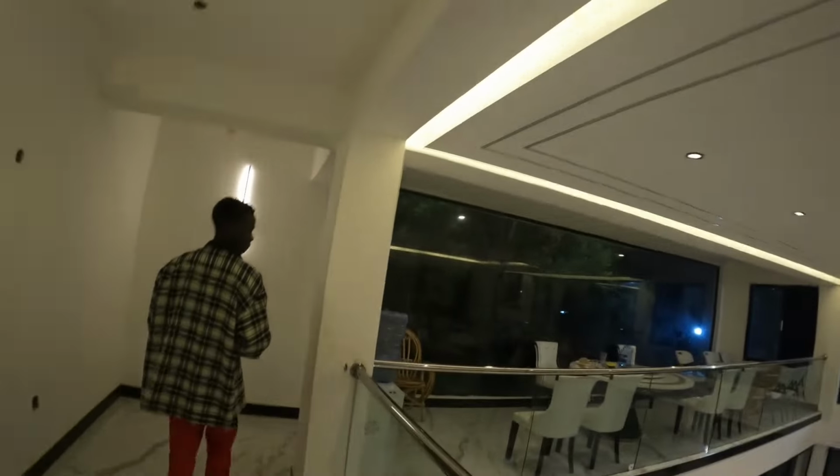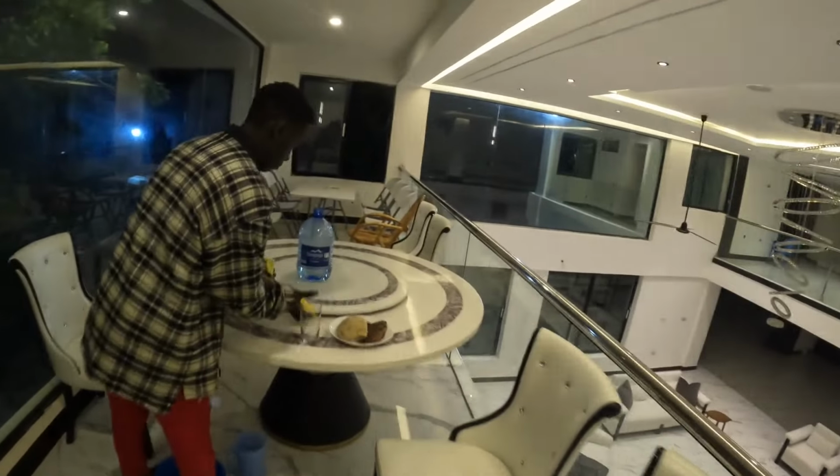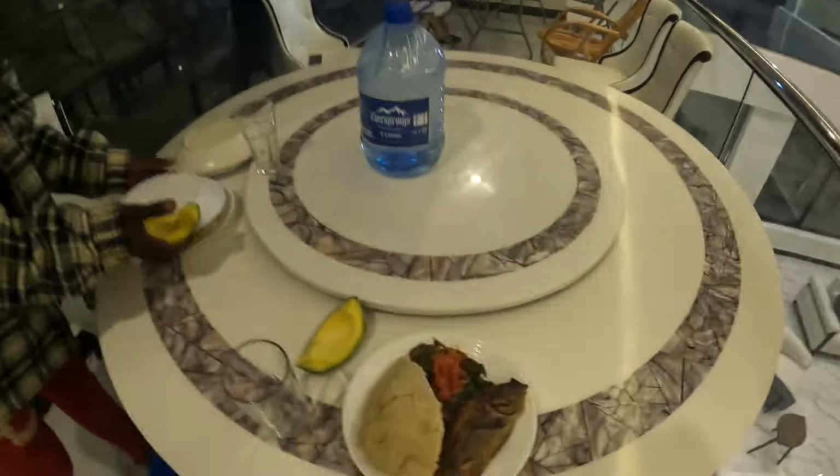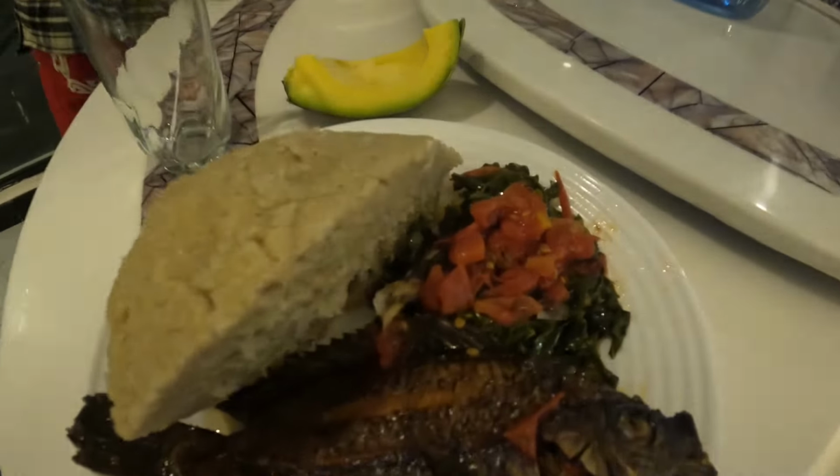Guys, it's already night and we want to have dinner. Look at these water lights which I was telling you yesterday. These ones here on the wall. So it's dinner and we are having fish, kale and ugali, and Gake was the chef.